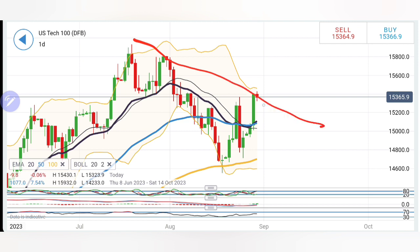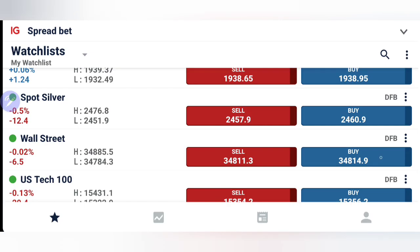Remember, it is coming out of this channel, and this is a bullish indication here, and hence we will wait for a breakout on the upside. Take your positions accordingly. Now let's have a look at Dow Jones.